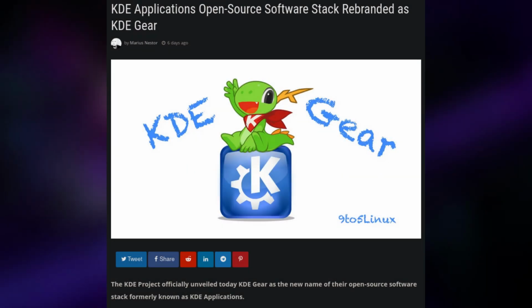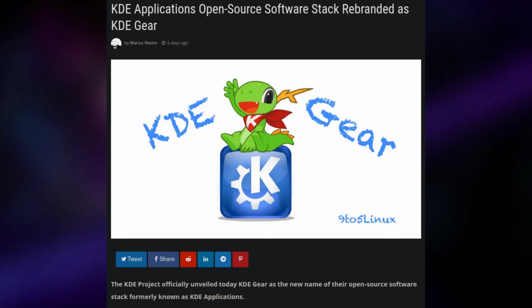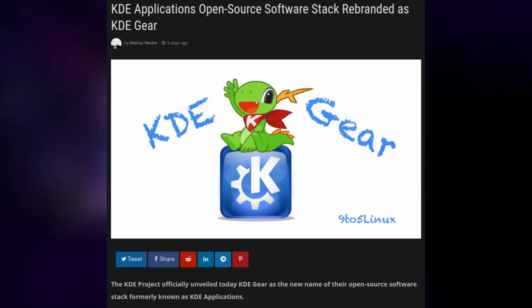Next up, we have a news story from the people over at KDE. KDE Applications open source software stack rebranded as KDE Gear. Indeed, KDE's suite of applications is being rebranded as KDE Gear. It's certainly a more unique name from what they had before, but I can't help but feel that maybe it's less descriptive than when it used to be called KDE Applications. But certainly it's still an interesting renaming.